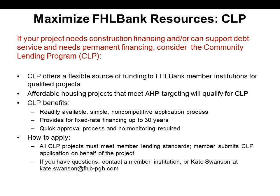Any project that meets AHP targeting would also qualify for CLP. CLP offers flexible fixed-rate financing up to 30 years. Plus, the CLP loan fund is always open. The approval process is quick, and there's no monitoring. So to apply for the Community Lending Program, your project must first qualify for member financing. Then the member institution submits an application to the Federal Home Loan Bank on your behalf. Moving forward, the CLP loan can allow for the member to extend a longer term by mitigating their interest rate risk. So to learn more about CLP, you can reach out to Kate Swanson here at the bank.